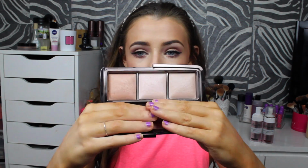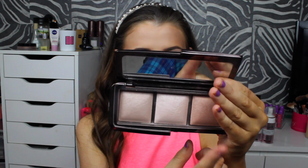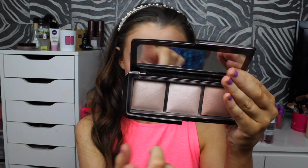The next product I want to talk about is the Hourglass Ambient Lighting Palette, and I love this so much. I got this for my birthday or Christmas, it was, and I literally love it. Because I have so many highlighters, I always like to vary them in my videos, so I never really get to use them that often, but recently I've been loving this one. It comes with these three colours right here. This one is Dim Light, this one is Incandescent Light, and this one is Radiant Light, and the one that I use the most is Radiant Light.